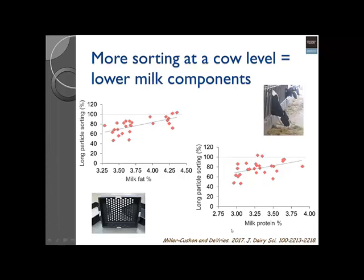So down here on the bottom right side, we see a similar graph, except we see almost a similar type relationship, a little weaker, but where we see basically more sorting against those long particles, we see again lower milk protein. And again, what this tells us is it's not just, say, fiber, and it's not just the balance of that rumen from an acid standpoint, but it also is the balance of nutrients being consumed. And so anytime that cows aren't consuming that balance of nutrients as we expect them, we're going to see production effects of that. In particular, we're going to see cows not meeting the production targets that we hope them to achieve.